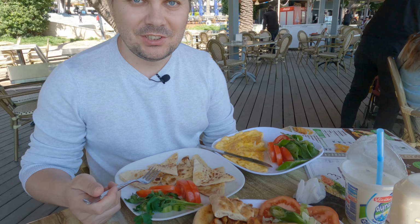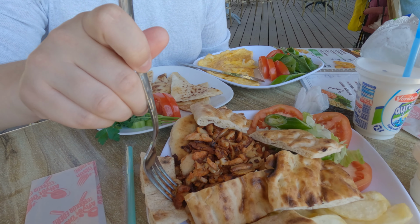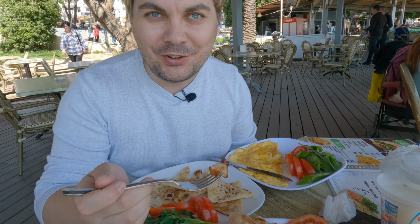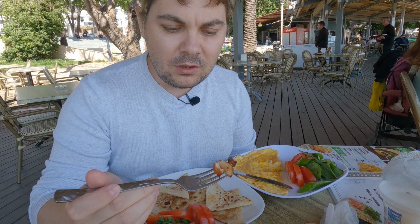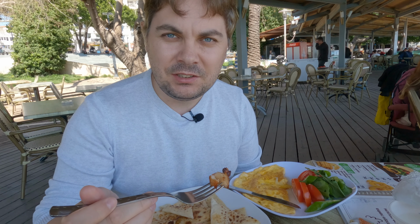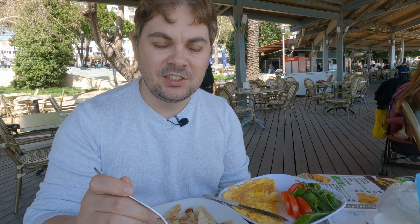Not bad. Okay, it's my turn to try the other one. Normally if you have tavuk döner, chicken can be really dry. This one is not. It's good, yeah. That's what I like about this one, because it's not dry. It's not melting in your mouth, though, but it's very well cooked chicken. There's a lot of seasoning in it, but it's not dry, you know. It's one of those things I hate about chicken, it's always dry. This one is not, and I like that about it.